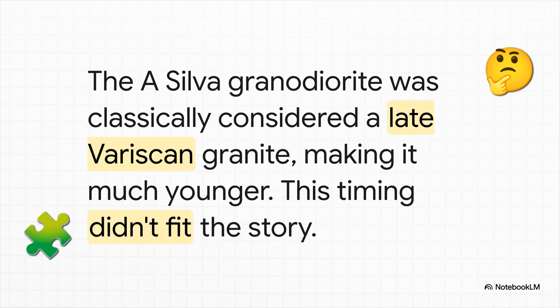You see, for the longest time, everyone thought the A Silva granodiorite was way younger, that it formed during a much later mountain building event. And this created a huge puzzle. If it was younger, how could it possibly be related to what was happening on the Gondwanan margin? The timing was off. The evidence just didn't add up.